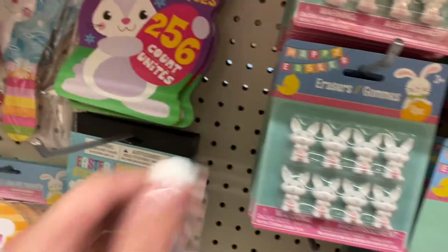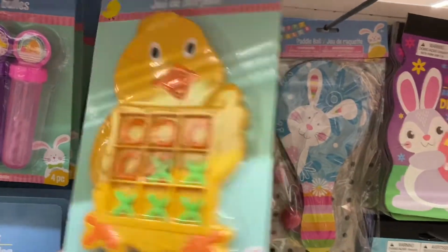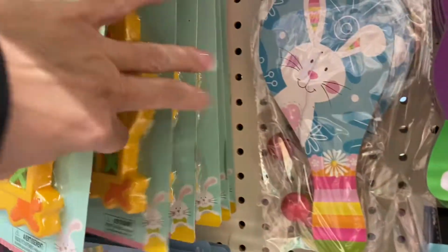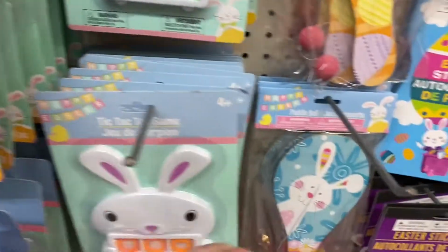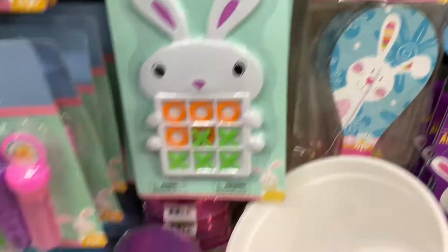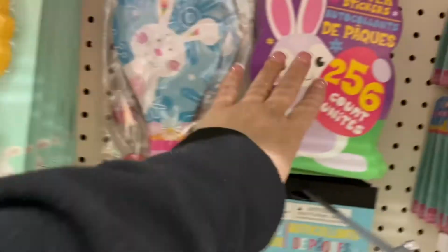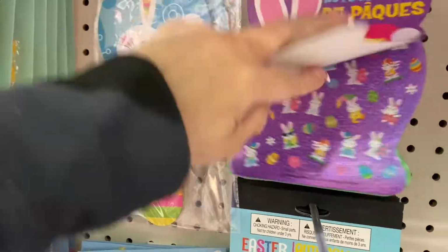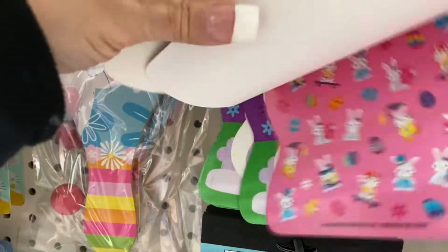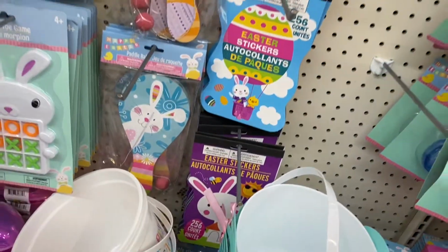Okay, so here, all right, let's back up a little bit. So we have the tic-tac-toe game. We have it in the chick. Yeah, so this row is the chick. Here's the bunny. And there's the bunny. And here you have the paddle ball. And here you have the book of stickers. Let's see what kind of stickers. So those are the bunny stickers. Okay, so they have like 4 rows of those.